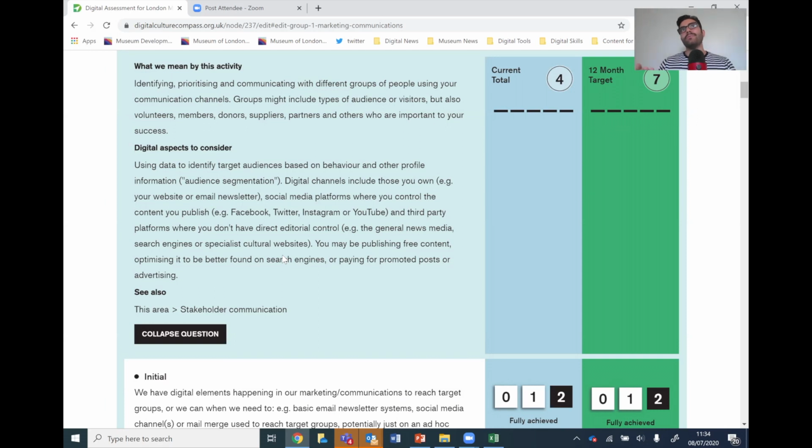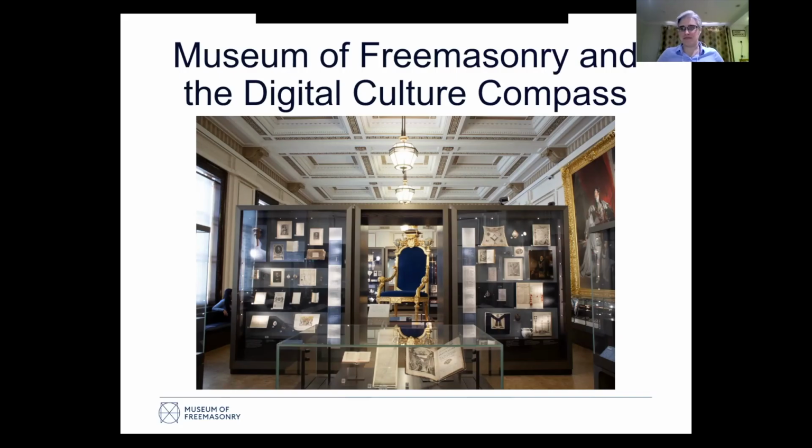And then you can decide whether you want to, within your Zoom groups, carry on going through the marketing and communications thing, or relook over it and answer it for yourself, or you could choose a different activity area. And then myself and Louise, we're going to sort of jump in through the groups and help out where possible. We're going to have the case study now from the Museum of Freemasonry. So Louise is going to take it away.